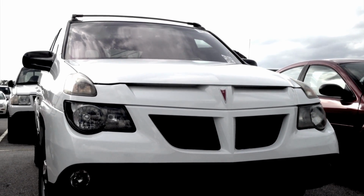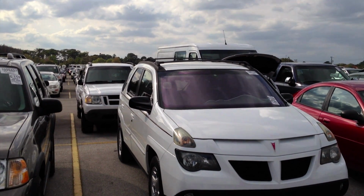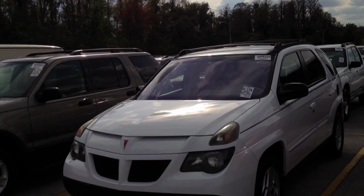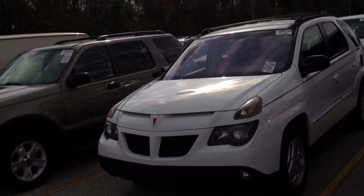Blah. I don't know what the hell GM was thinking with this design. Well, I just wanted to show you all this 2003 Pontiac Aztek with 87,000 miles. Now, this is considered to be one of the ugliest cars to come out of GM in recent history. Well, I think out of all cars in general, it's just one of the ugliest.